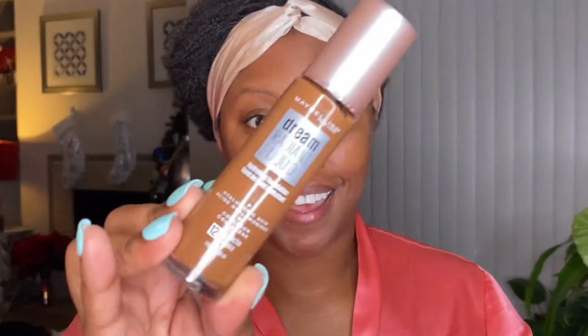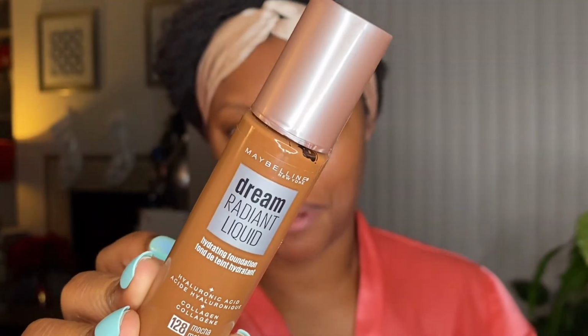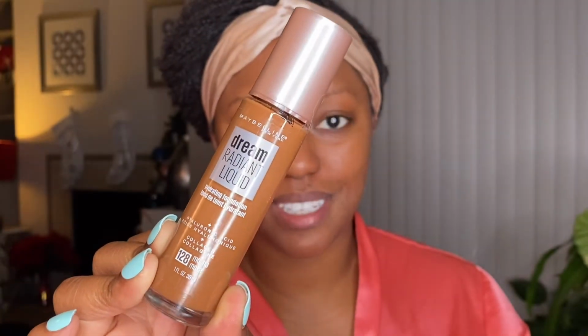So today I'm going to be trying out some new foundation. The foundation I'm going to use today is the Maybelline Dream Radiant Liquid. It says it's a hydrated foundation. It has hyaluronic acid in it, and collagen. And I have it in the shade Mocha. So this is the foundation I'm going to use today.